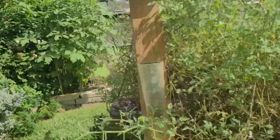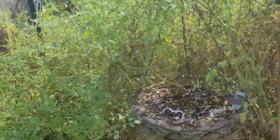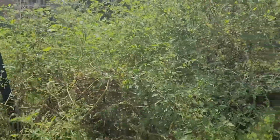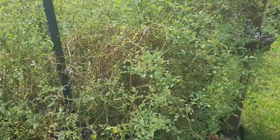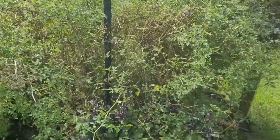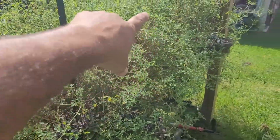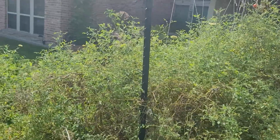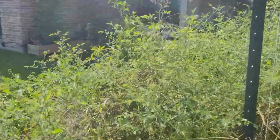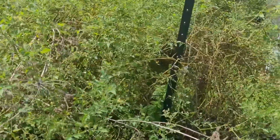Let me come around to the side here. Now, some of the branches aren't looking the best because it is 103 degrees here today in Houston, but you can see how green everything is. It's still alive, but they're not producing because of the heat. But they're doing very good.